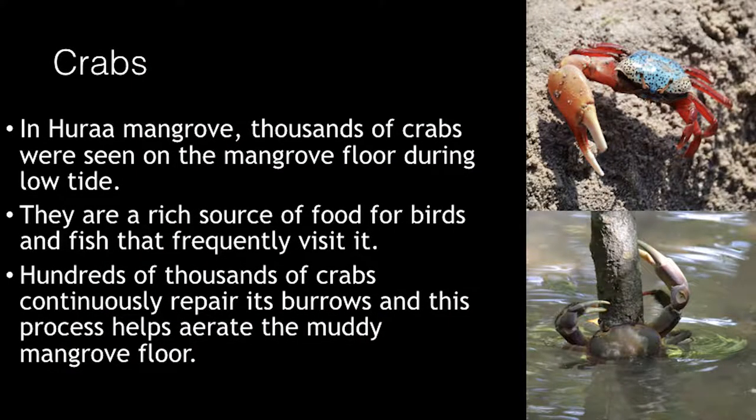So a lot of reef fish we were able to spot in this area. And then specifically our study focused on crabs, because crab is a keystone species and their role is very important in the sustenance of the mangrove. There were thousands of crabs seen, and crab is a rich source of food for birds and fish that frequently visit the mangrove. And their species is a good indicator of the health of the mangrove.